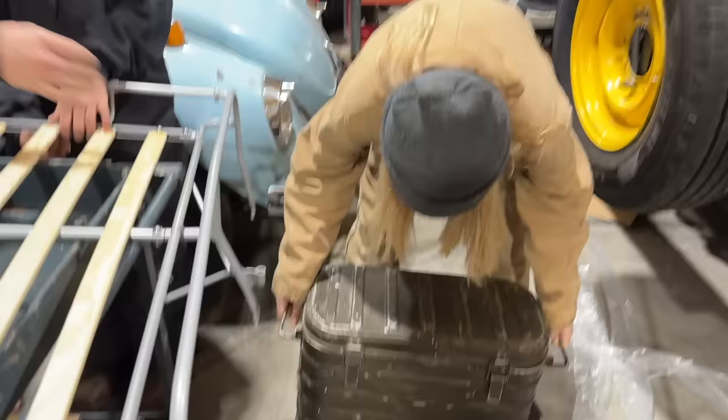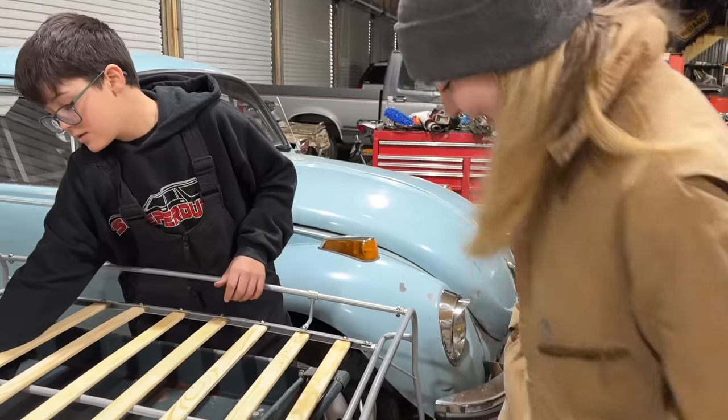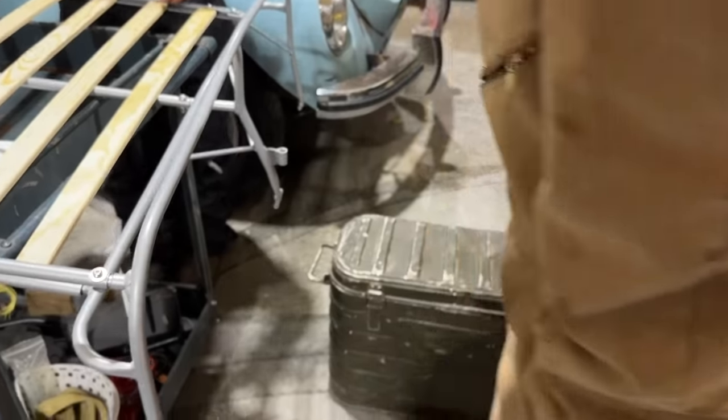Then you remembered, luggage. You remembered you had your cool cooler? Yeah. That thing is pretty cool. It's awesome. It looked good on there.